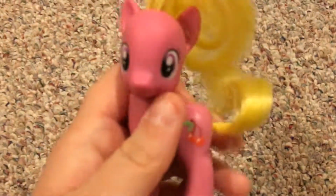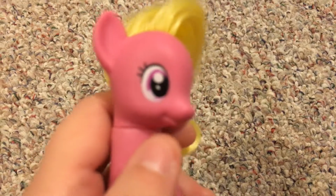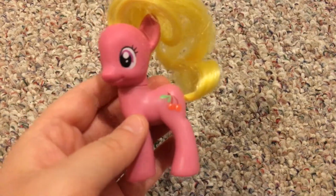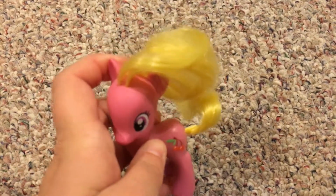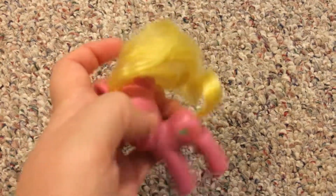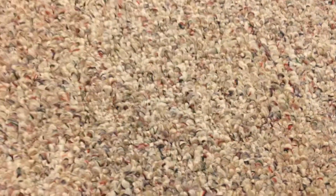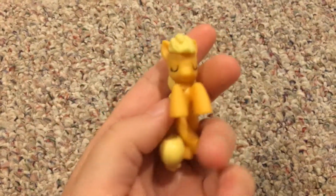Cutie mark are a pair of cherries, and she has some very unique eyes, very cute, and she has a yellow mane and tail. She is a little dirty, but I will get her clean, I promise. Oopsie. There she is. And here is my little Applejack figure.